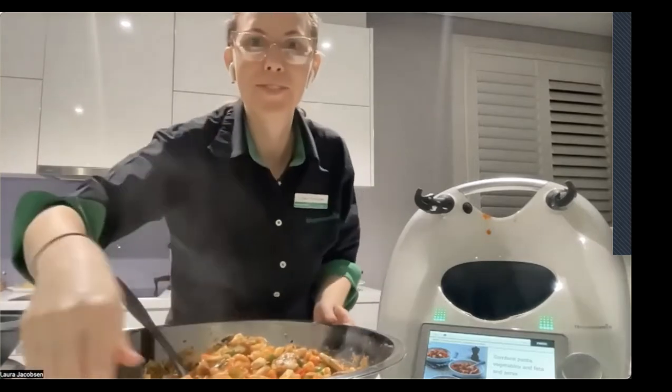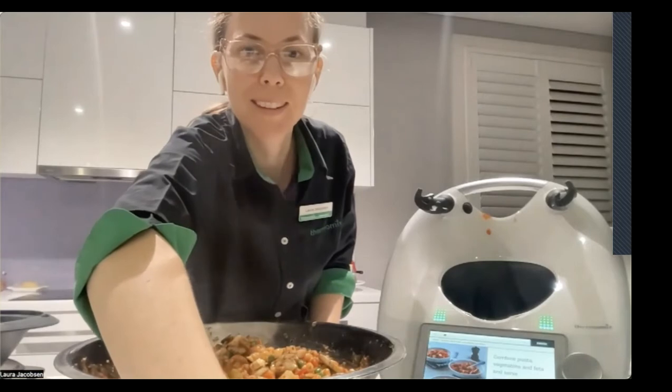Cool. Well, there you go. A nice big one pot pasta.